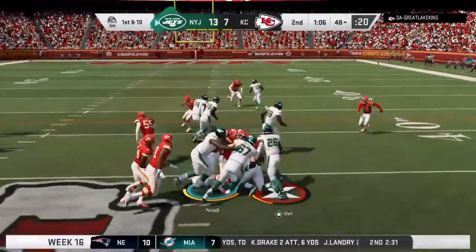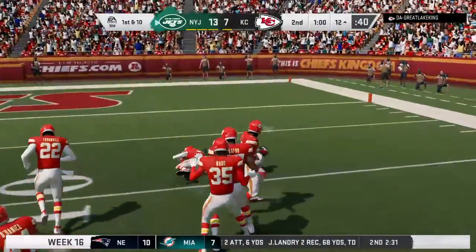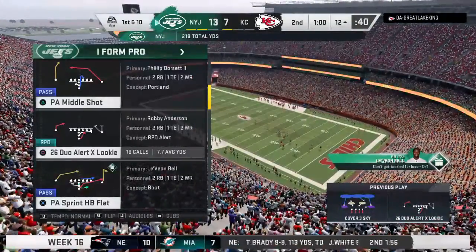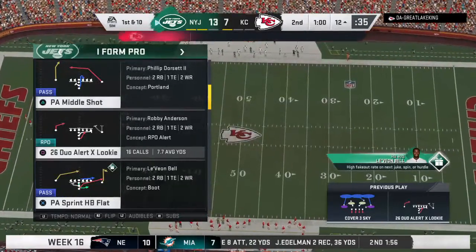On 1st down, Bell. Le'Veon Bell, it's a foot race. And he gets this one inside the 15, just a yard or 2 shy of the 10. The Jets are going to use the first of their timeouts, as they'll stop it with exactly a minute to go before halftime.